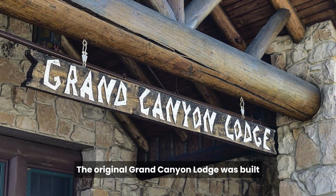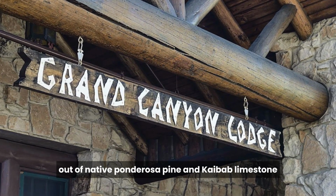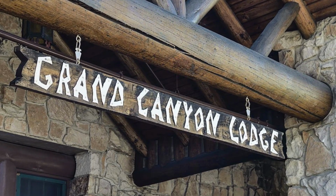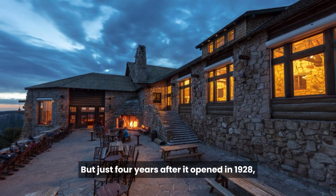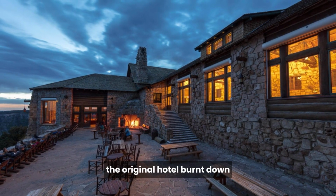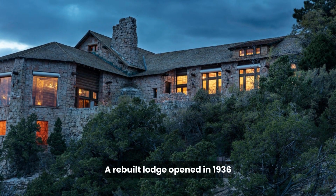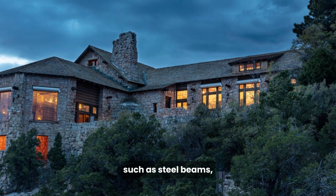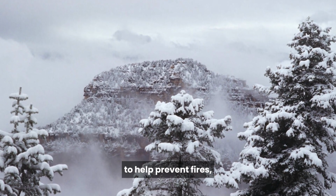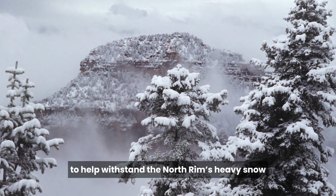The original Grand Canyon Lodge was built out of native ponderosa pine and kaibab limestone, but just 4 years after it opened in 1928, the original hotel burnt down. A rebuilt lodge opened in 1936, which had improvements such as steel beams to prevent fires and sloped roofs to help withstand the North Rim's heavy snow.